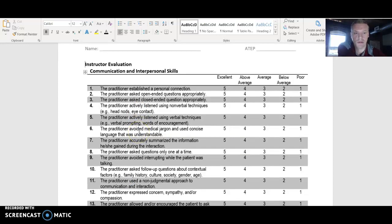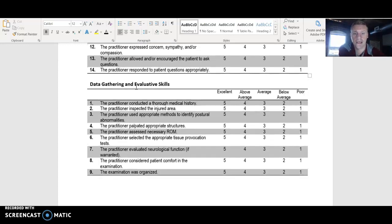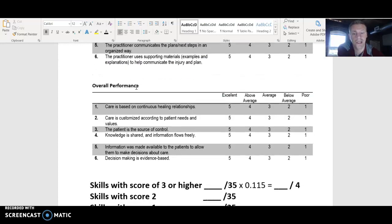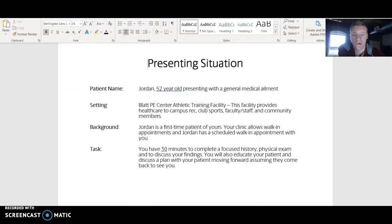From the instructor evaluation, we have the skills checklist. The goal of this is to get a 3 or above on any of them. As long as you get that, you'll get full points. Anything that's a 1 or 2, you'll lose points on. The categories are communication, data gathering, patient education, and overall performance. That will be on Blackboard as well.